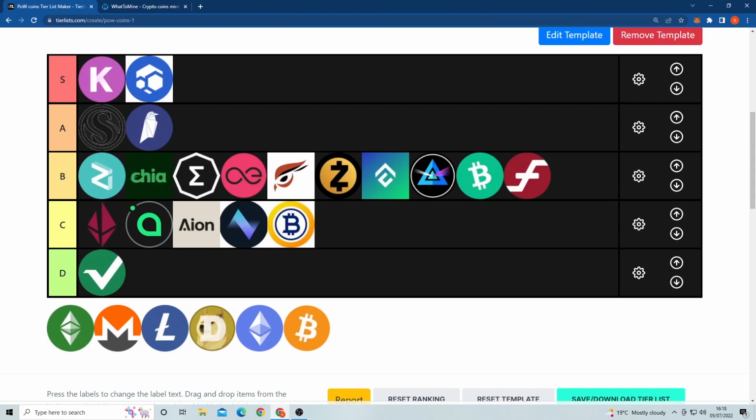Zcash has been around for a while, so it has that grandfathered-in look to it, where it's been there for a while, so a lot of people will be mining it. But I don't really have any general opinion on it, so I'm just sticking it in the B tier, because I've not really used it or mined it at all.